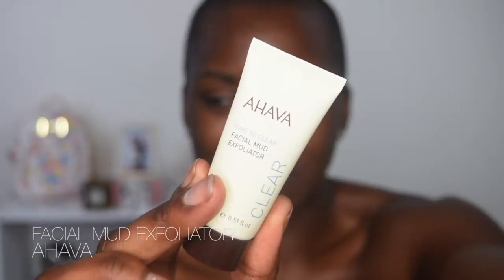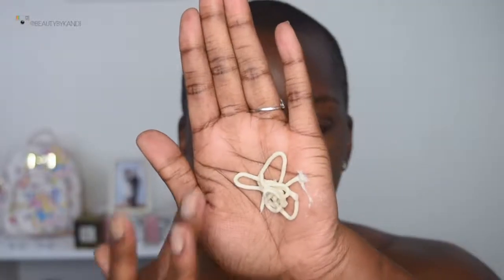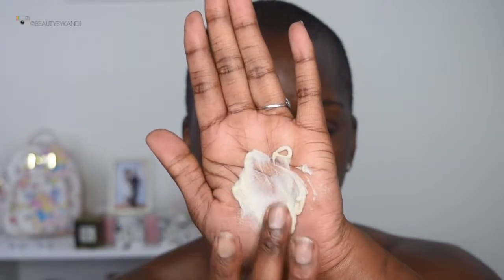Okay guys, I am coming at you with a clean face. Off camera, I went ahead and washed my face and made sure that I got all the gunk off, and we're going to go ahead now and exfoliate. We are using the AHA BHA Facial Mud Exfoliator. I'm just going to apply that all over the face, massage it into the skin, and then once that has been applied, we're going to remove the product with a damp towel.